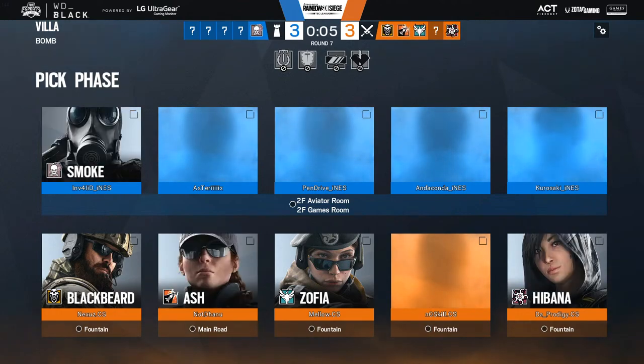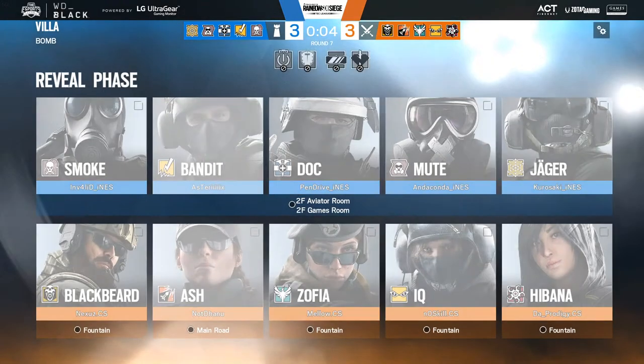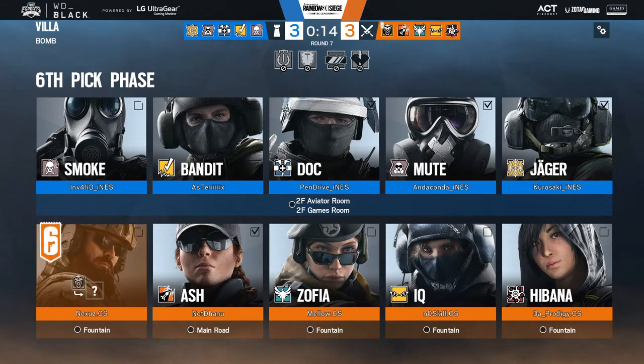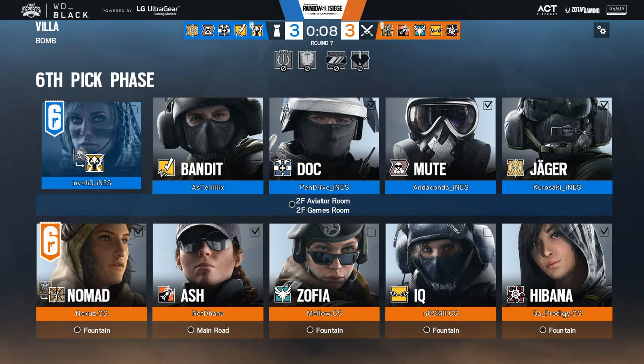3-3 on the road swap going into the defense for the side of Instinct Esports. That's pretty big right there. Even if Villa is an attacker side and map, Instinct managed to take three rounds when they really needed to. And going into the defense 3-3 means not only is it a road swap of the truest sense, where both teams are effectively starting from scratch, it's also going to be Instinct Esports.